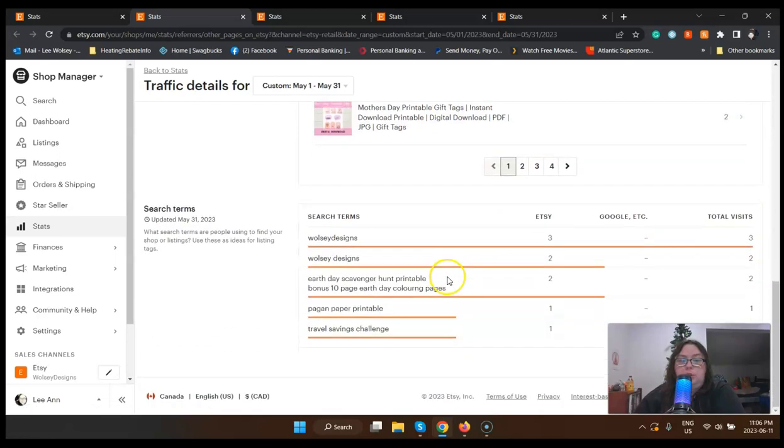And then if we go down to search terms, Travel Savings Challenge, that's cool. One person actually searched that. Pagan Paper Printable, awesome. Earth Day Scavenger Hunt Printable, bonus 10 page Earth Day coloring pages. Is that something I typed? I'm confused. Did somebody really search that? That seems like a lot. And Woolsey Designs, I think one of those times was me actually typing it in to see what came up, but this is for the search results.